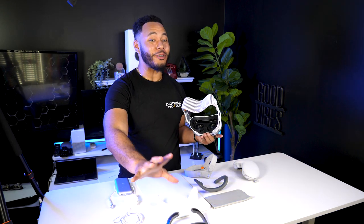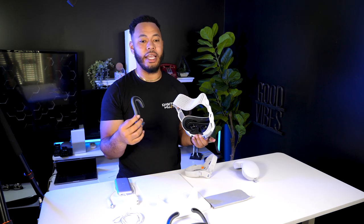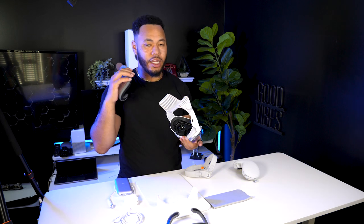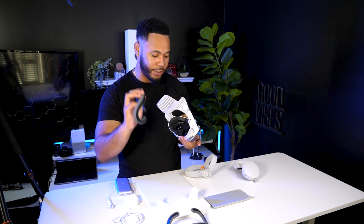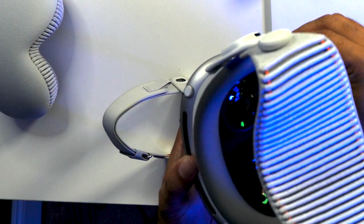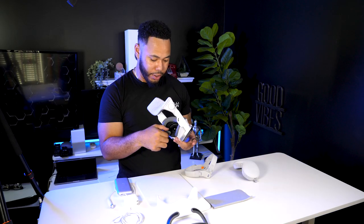Versus, I won't say any names, but I've had other headsets where it's just a rubber thing, and it's an issue to keep in the right position. You kind of got to move it around and things like that. So to have something that's just gonna snap into place, I really, really appreciate that.